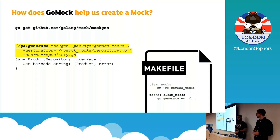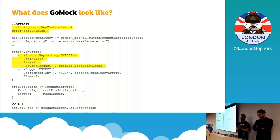So GoMock is similar to Counterfeiter as well. So it helps us with stage 1, 2, 3. So you will have an annotation or comment above your interface that you want to generate mocks of. It's a similar command, go generate, which provides these helpful arguments, say which directory to output, etc. And how you use it is slightly different to Counterfeiter.